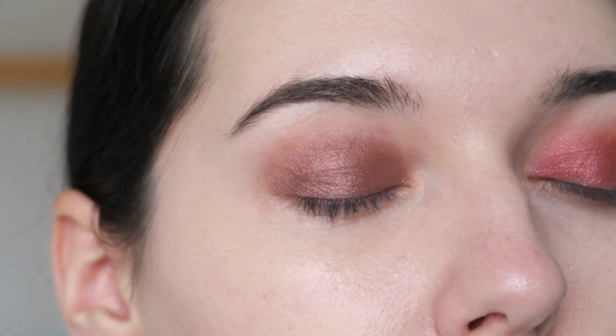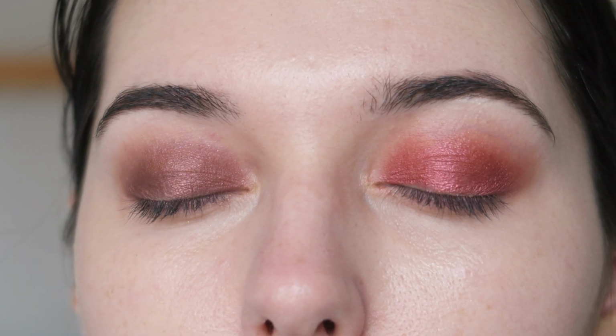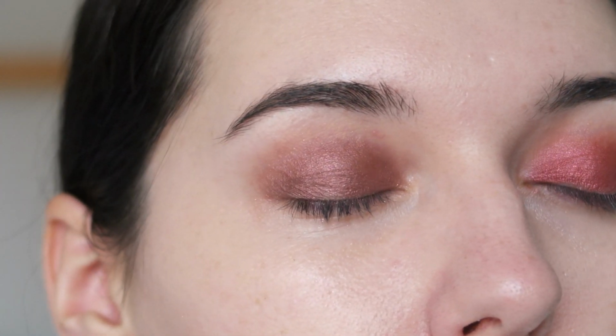And the final shade is called Walk With Me, which is a really stunning brown shimmer. It's a really nice cool toned brown and I think that it just goes so well with everything in the palette. So surprisingly, I did get quite a lot of use out of this one.